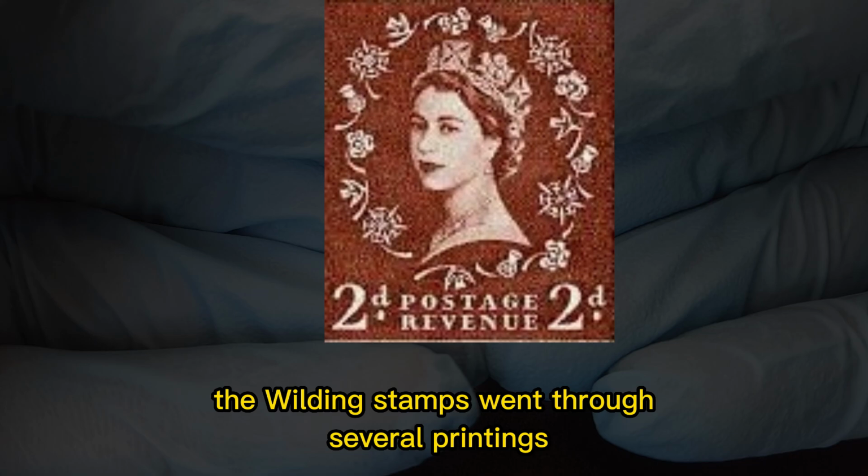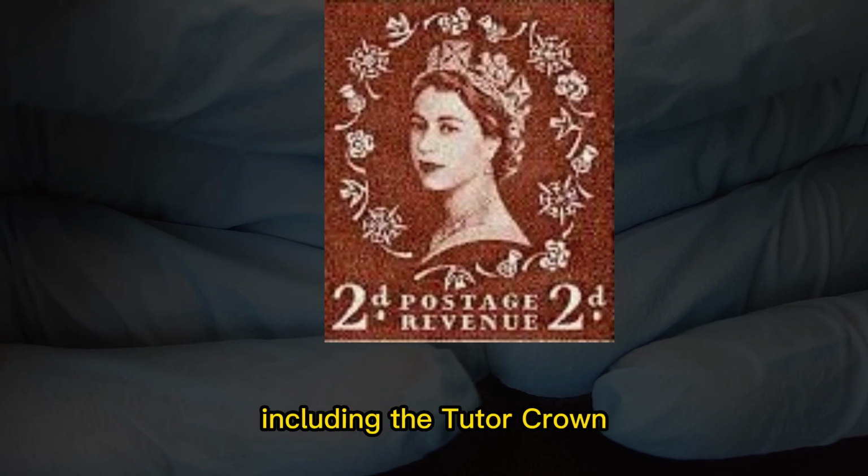The Wilding stamps went through several printings and were produced with various watermarks including the Tudor crown, St.